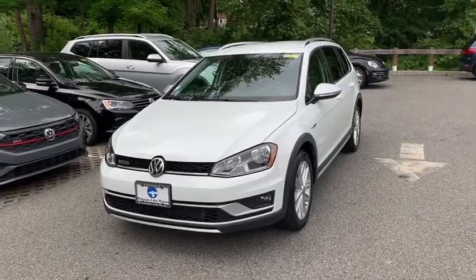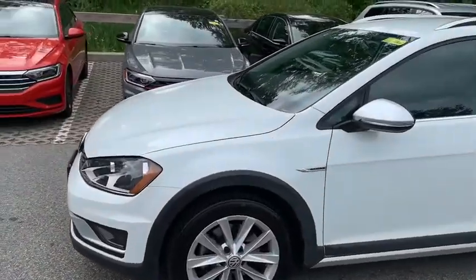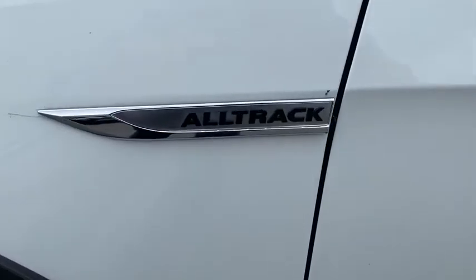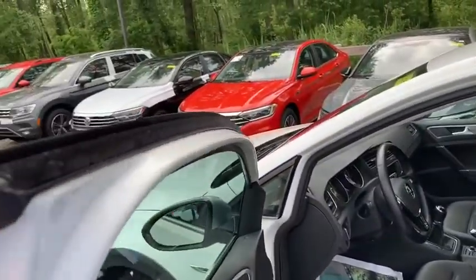2017 Volkswagen Golf Alltrack. The Volkswagen Golf Alltrack is a well-refined wagon that comes equipped with high-end features throughout. Advanced technology, fantastic handling, and a powerful yet smooth engine make this the perfect choice. This vehicle has less than 10,000 miles. Here are some of this vehicle's great options.